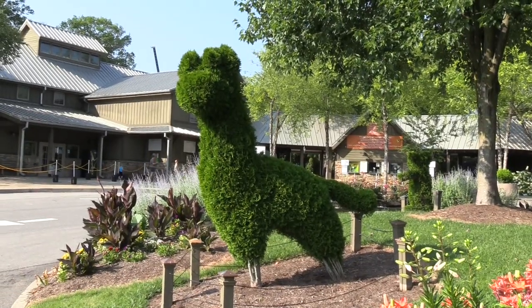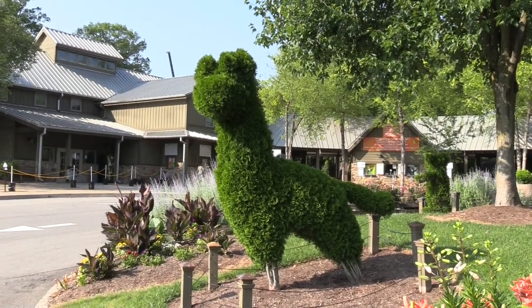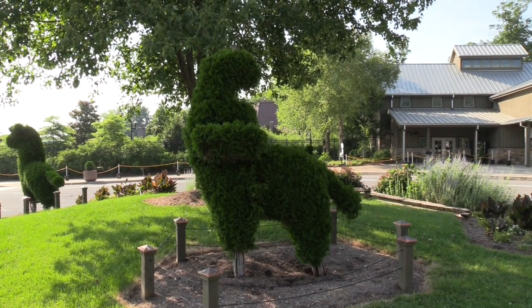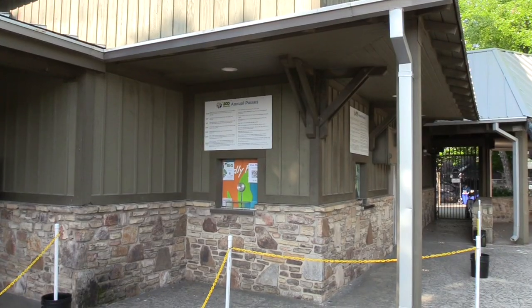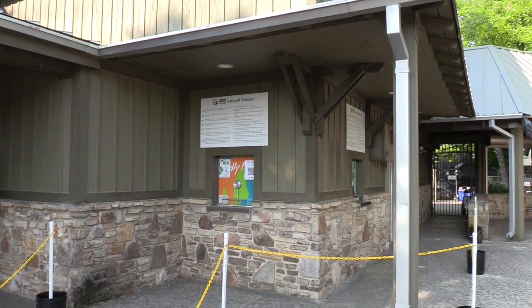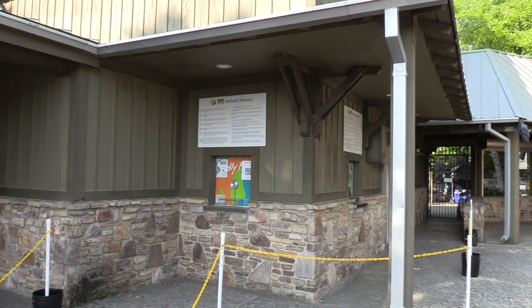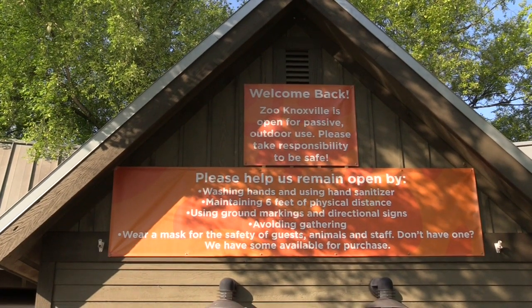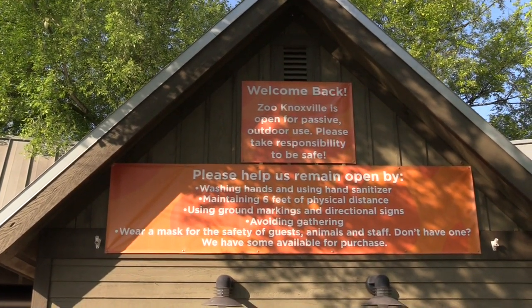Got some animal topiaries right here in the front. Looks like an elephant. You do need a little bit of a trim though. Just to the front, you got the annual pass window. You are a local. Alright, they do have some safety measures in place.